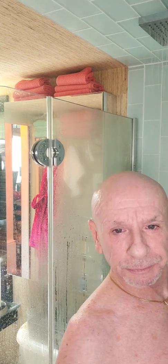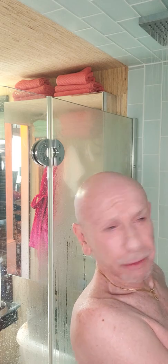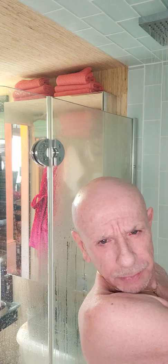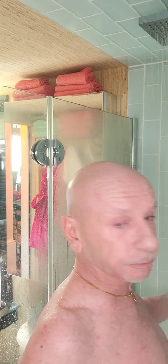the shower. Now you may be wondering, why am I in the shower? Well, aside from the obvious. Somebody asked me the other day at dinner how often I shave my head, and I said, well, I do it every day in the shower. And then I started to explain to them how I do it. And I said, well, you should record it.